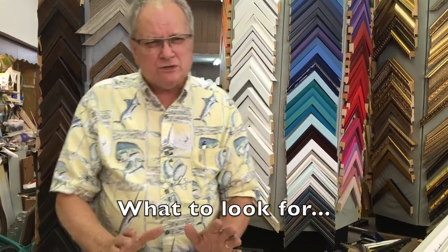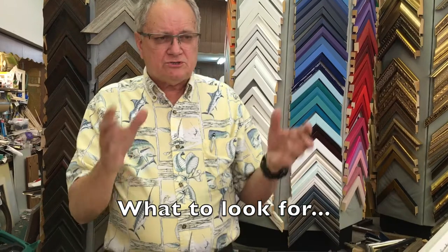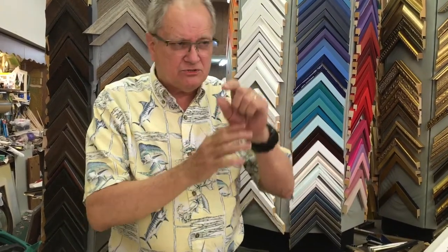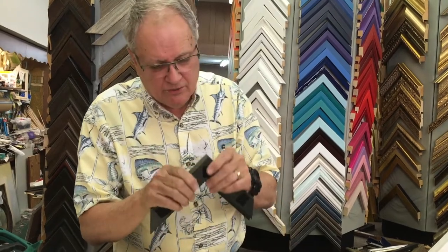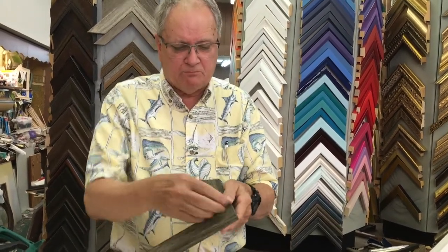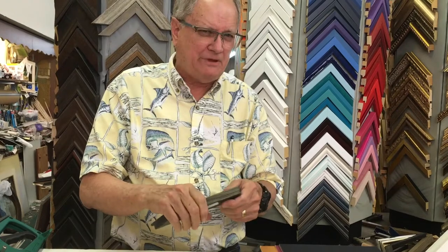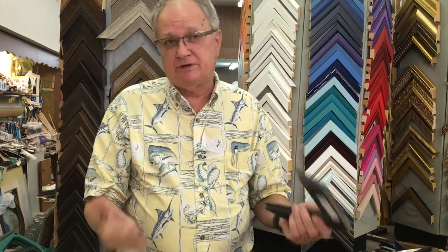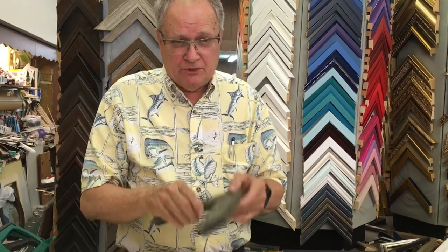Now, what to look for? You want to really scrutinize. Many times these frames are dirty, but take a moment, look at them, look at the corners, and check around, you know, look for breaks. If it's got big gaps in the corner, you might want to pass that by, unless it's something that you think can be fixed. Or if you go ahead and purchase it for a few dollars, bring it to me and let's take a look, and I can tell you, this is repairable, or it's best in the dumpster. So, you know, that's one thing.